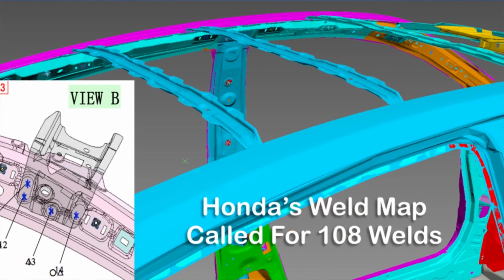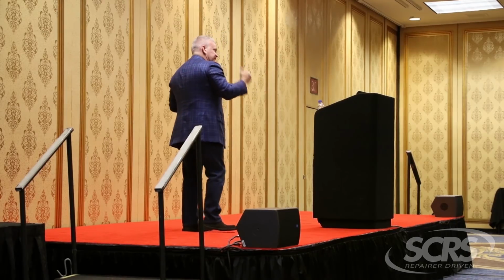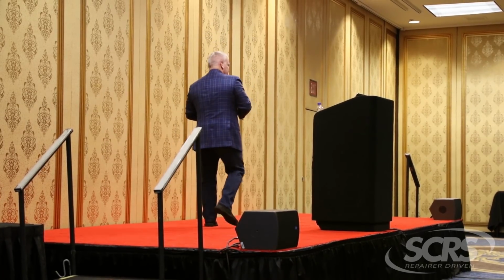Well, I tell you what was wrong. We started getting Honda involved in this thing, and Honda says, hell, man, we asked for their weld map, and we realized there's 108 roof welds running down the side rail, the header, both side rails, the rear liftgate area. 108 welds, and of various thickness, of various types.